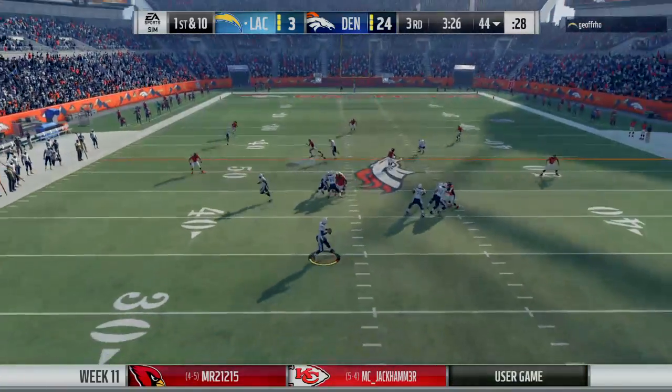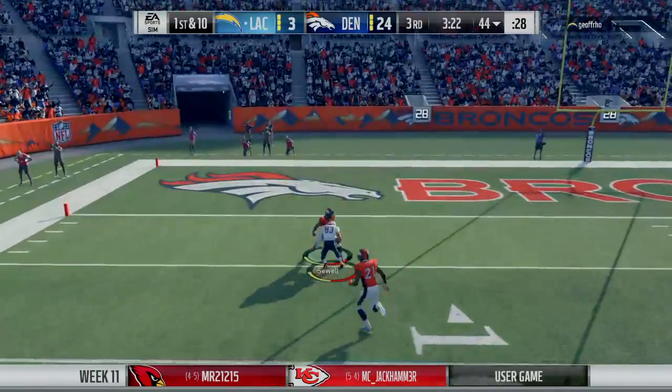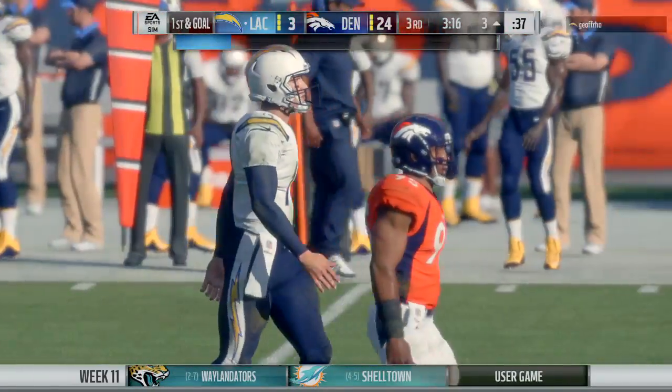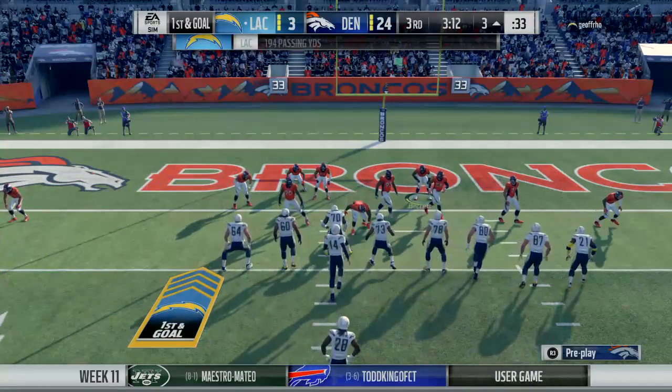They go play action with Osweiler. Dancing to his left. Now he's going to let it go. And this is taken in at the 5. A big play there for L.A. 53 yards.